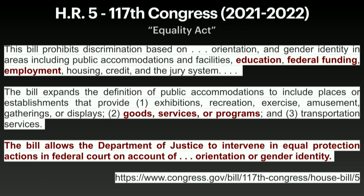The bill expands the definition of public accommodations to include places or establishments that provide exhibitions, recreation, exercise, amusement, gatherings, displays, goods, services, or programs, that's us, transportation services. The bill allows the Department of Justice to intervene in equal protection actions in federal court on account of orientation or gender identity. I'll let you parse this, but this will bite us institutionally one day, big time.